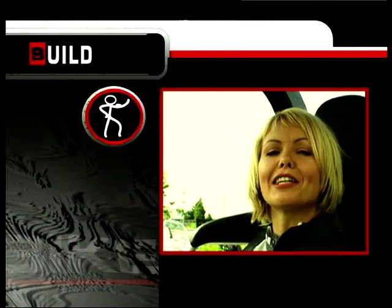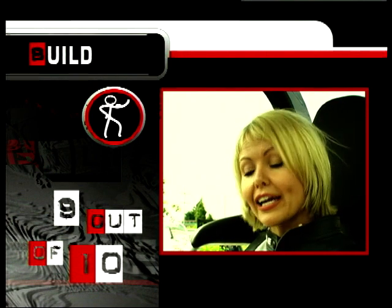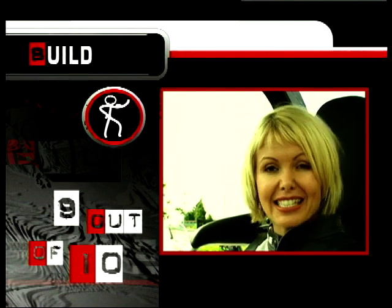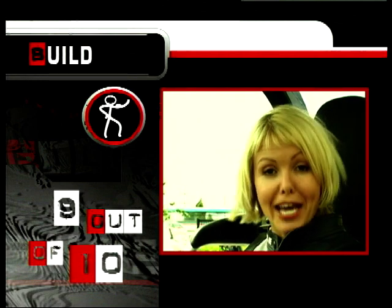9 out of 10 for build quality. BMW are renowned for their finish on the cars and bikes, and they've certainly carried that over to the C1, even though this is built in Italy. Alternatives available? Well, I certainly haven't found any yet.